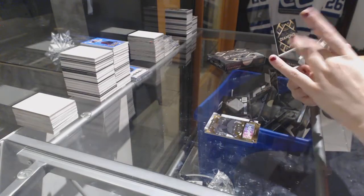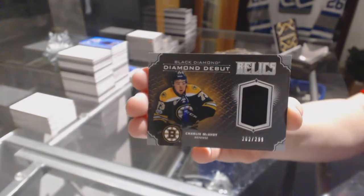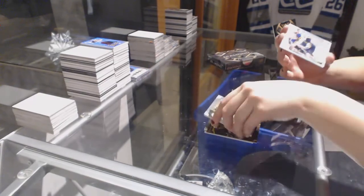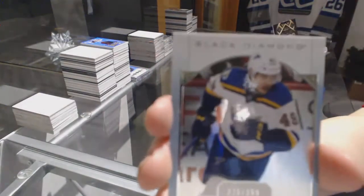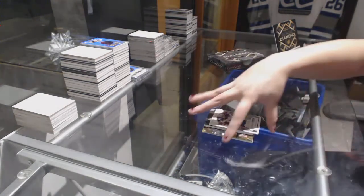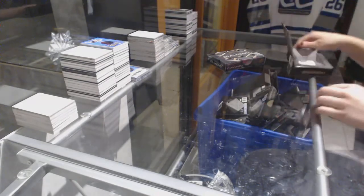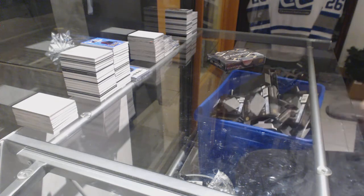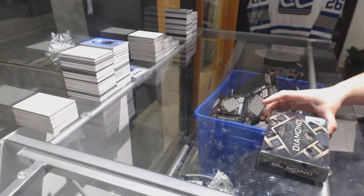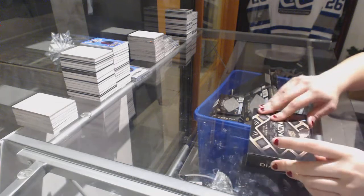A diamond debut relics numbered to 299 for the Boston Bruins, Charlie McAvoy. And a rookie gems numbered to 399 of Ivan Barbashev for the St. Louis Blues. And last box, mojo. It's number 34. That's Matthews' number. It's a sign.